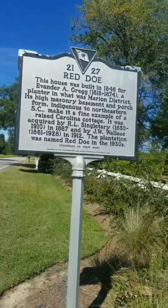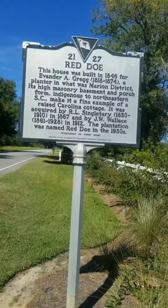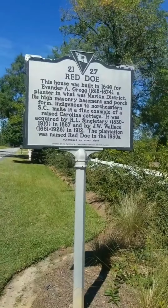Give y'all a chance to read that. Built by Vander A. Gregg in 1846, a planter in what was Marion District. I forgot it used to be in Marion County, I'm pretty sure. I need to look into that.